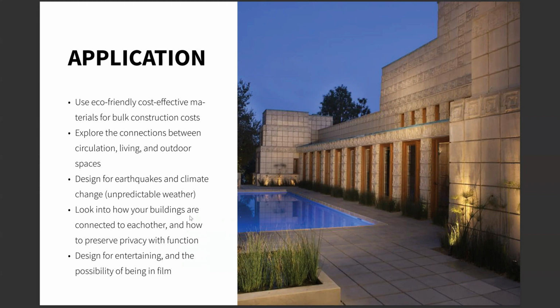The materials weren't really good from the start for this project, just because of technology limitations. But we have a lot more that we can do today to account for these unpredictable weather events and look into how buildings are connected to each other. This is a single family house, so it's not really connected to other buildings as much, but it actually does have some buildings across from the front entry courtyard space where the cars come in. There's a servant quarters and garage that are separated from the house.